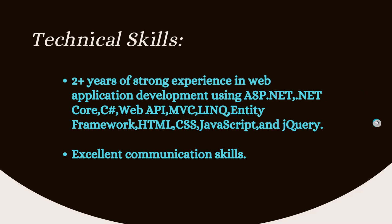While applying, you need to mention the years of experience. While applying for this form, they'll ask how many years of work experience you have using web API, and work experience with LINQ, so you need to mention accordingly. So do mention everything accordingly. If you have worked on all these technologies, then only you can apply. You need to mention the correct experience for this role. And apart from technical skills, you need to have excellent communication skills.